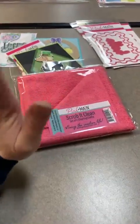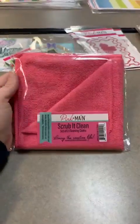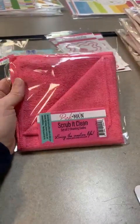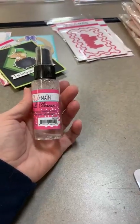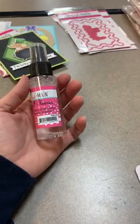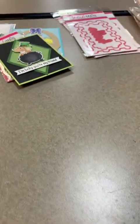So for anyone that does stuff with inks and stamps, having a microfiber cloth in your stash, I think is a pretty good idea. And you get 2 cloths in here. They're not priced yet, but I think they're just like $5. So you get 2 cloths in here, and they're cute and pink. And we also got back in stock some of their craft cleaner. So this will clean your stamps, your blending brushes, craft tools, surfaces. Just a good little multi-surface craft cleaner. Got that back in stock.